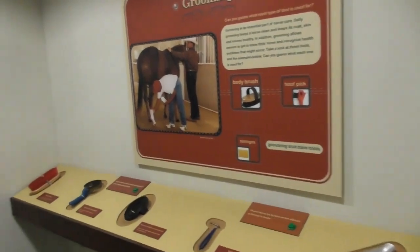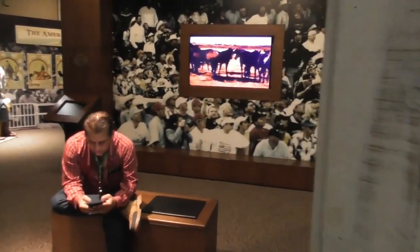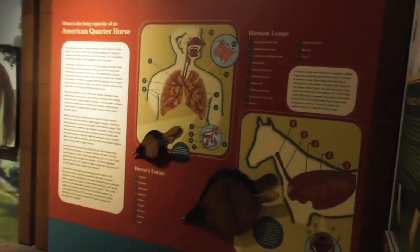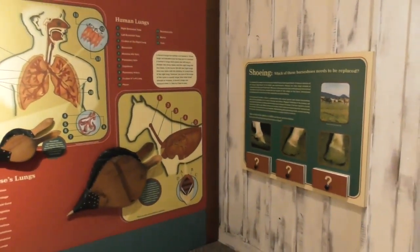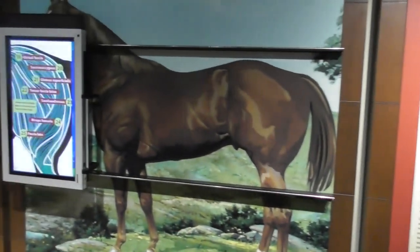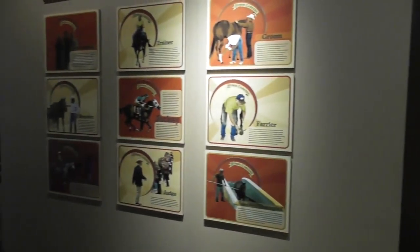Section on grooming your horse, some of the tools and implements utilized. Information about the horse's anatomy. So you can learn an awful lot about American quarter horses by taking a visit over here.